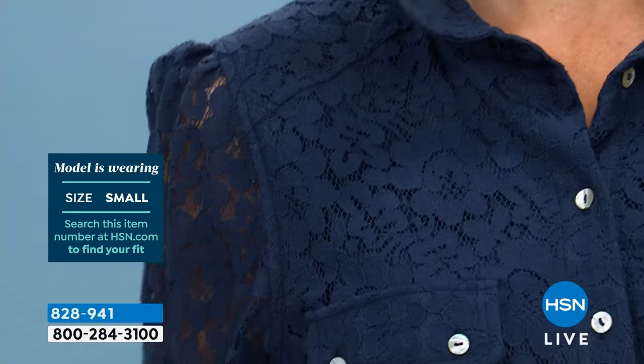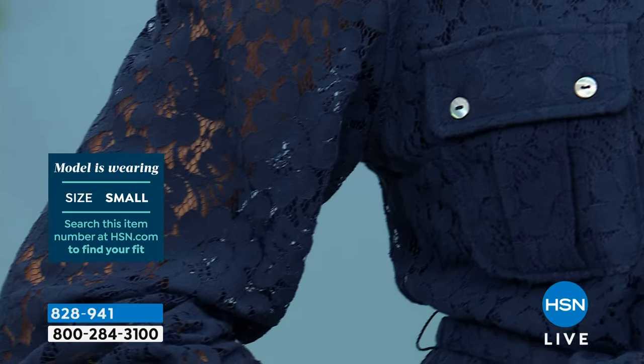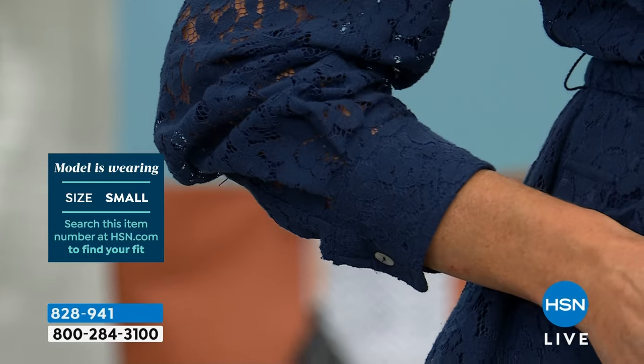Super comfy. Very feminine. We've lined the inside, so the bodice is lined, as is the back, but the sleeves aren't, so you get that beautiful peekaboo of skin.